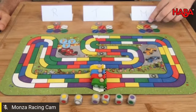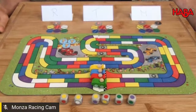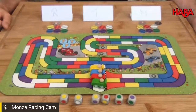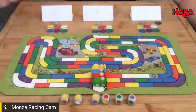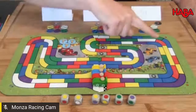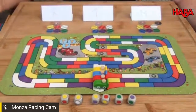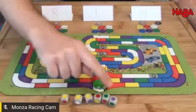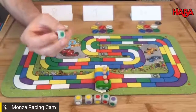So, Marcus, if you don't mind, we might have people watching that have never actually played Monza. Yes, so I can go into the explanation. Perfect. Okay. Monza is a racing game, and of course you want to be the first car to finish one round. And how we do this is by rolling dice. We have here 6 dice, and these are the dice Tiffany was talking about with the silver shining.